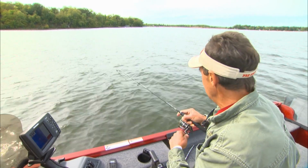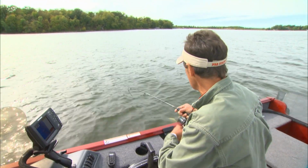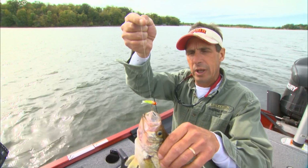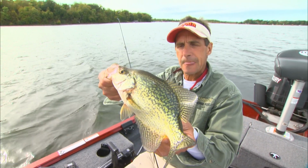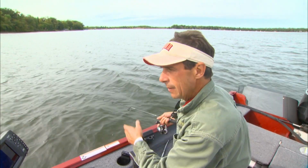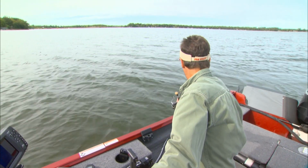One of them is a feature called Spot Lock, where when you get on a really big pod of them, you can just hit the Spot Lock feature, and the trolling motor will literally physically hold us on that exact coordinate. But some of these fish are spread out along the edge of a break line, and we can use this other feature, which is called Record a Track. What we do is set it in and out along the length of the structure that we're fishing, and you can have the boat literally move back and forth between those different waypoints or coordinates. Come on, buddy, get back down there.